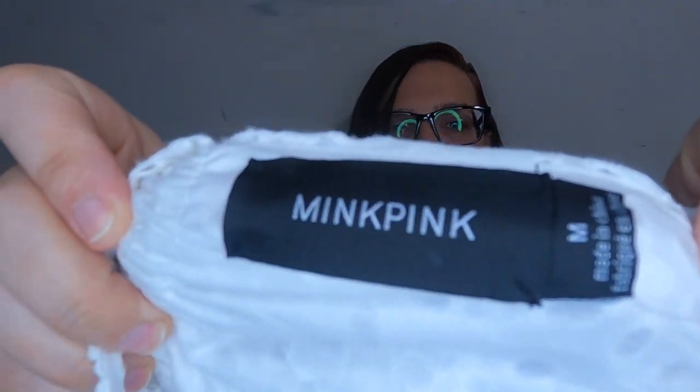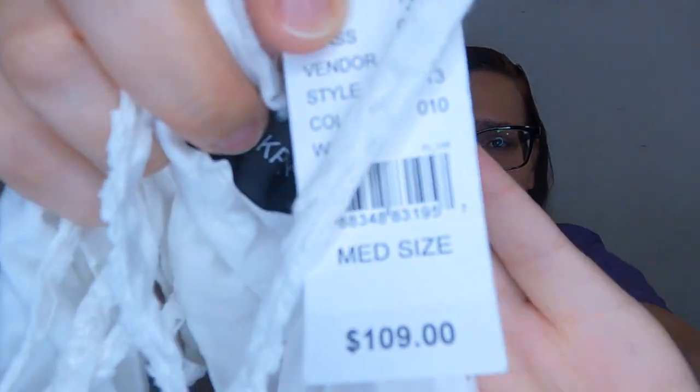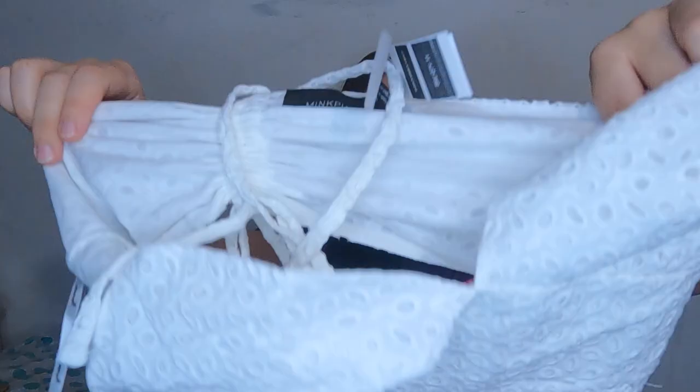Okay, we got an eyelet lace top that's new with tags by the brand Mink Pink, which I've seen at the thrift but never picked up. I don't think it retails very high. Oh, never mind. Never mind. I may have confused it with another brand because it retails for $109. So I will take that back. New with tags, that's a good find.